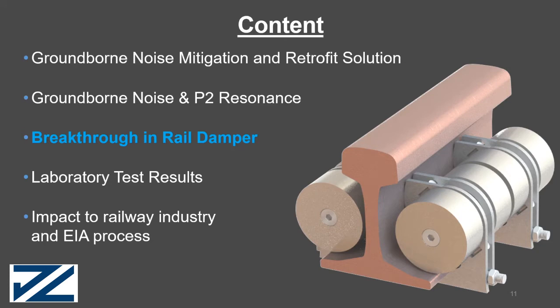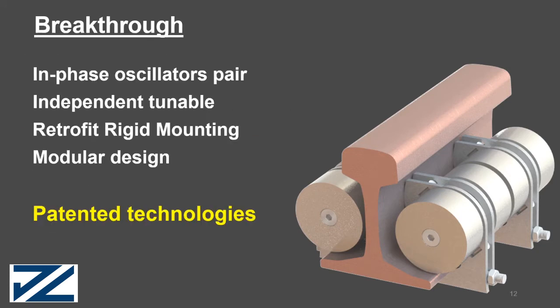Last year, we had a breakthrough in damper technology. The breakthrough included 4 major concepts: in-phase oscillators pair, independent tunable frequencies for vertical and lateral vibration, retrofit rigid mounting to allow coupling of extra high damping force, and modular design allowing multiple dampers installed in single spacing or half installation.